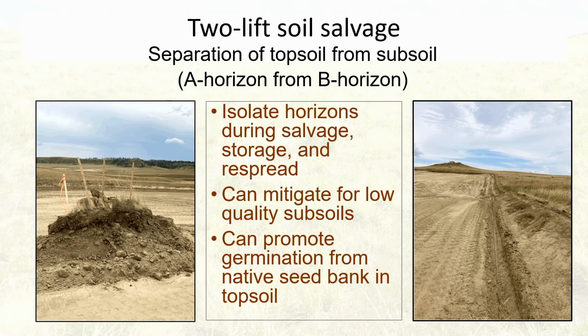So before we get into that in any more detail, just want to show a couple pictures here. These are from the mine. You're separating the A and the B. It's pretty straightforward. Again, I said there'd be no math, and there isn't really. These numbers can be different depending on what kind of soil type you have. So you're trying to isolate these, but you look at these photos and you think, okay, you just got to scrape up topsoil and scrape up subsoil, but you have to maintain separation of those all the way through. So you salvage them separately, you stockpile them separately, and you respread them separately.